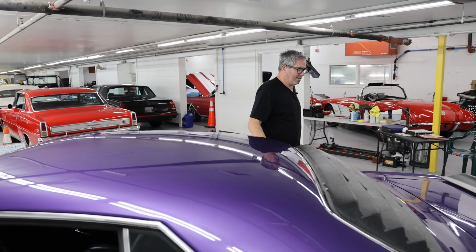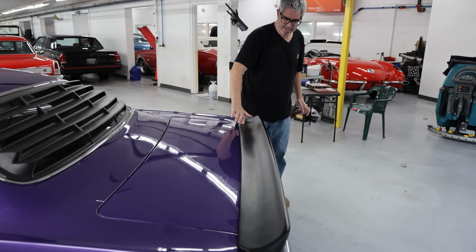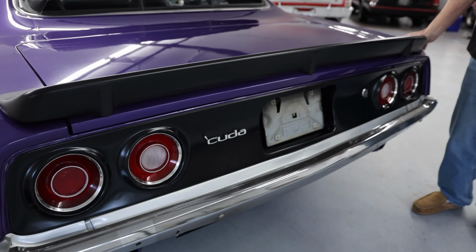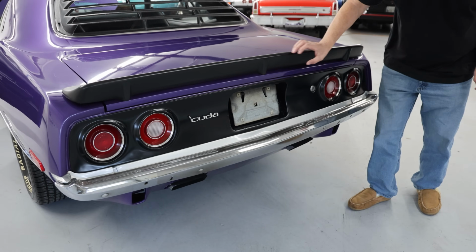And back here we have an aftermarket spoiler. It looks kind of like a Cuda, an AAR Cuda sort of effect right here. And of course the Cuda has the Cuda logo right there. And again, it's a BS23 car. It's actually a Cuda 340. And here's that little filler panel right here. You can kind of see on the sides.